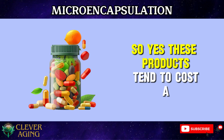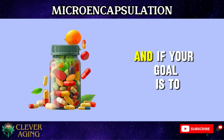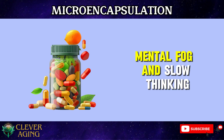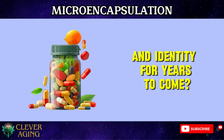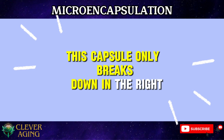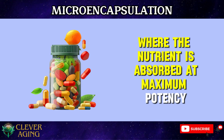So yes, these products tend to cost a bit more, but they deliver on their promises. And if your goal is to protect your mind against forgetfulness, mental fog, and slow thinking, isn't it worth investing in something that could preserve your autonomy and identity for years to come? And the most incredible part, this capsule only breaks down in the right place inside your body, where the nutrient is absorbed at maximum potency.